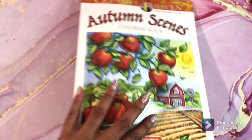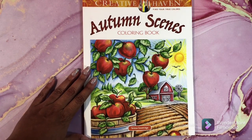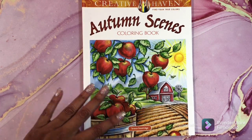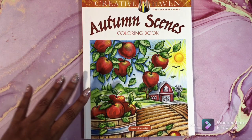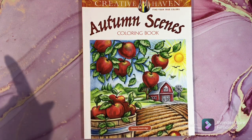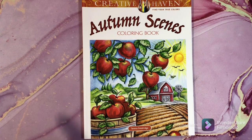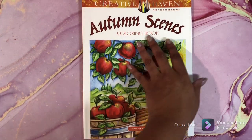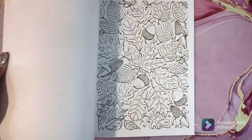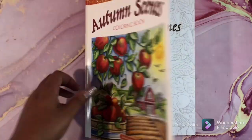All right, guys. This is Autumn Scenes, one of my favorites. This is a book you need to have for the upcoming autumn season. Highly recommend it. And there's also a new book coming out in the autumn by Teresa Goodridge. Check it out, guys. Pre-order your book. This is Autumn Scenes. Beautiful book. This is by the lovely Teresa Goodridge.